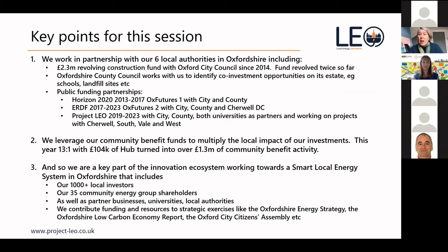Over almost the whole time that we've been in existence, we're 10 years old in December 21, we've worked on big funding programs, and Project Leo is just the next step up in scale. We partnered with the City and County Council on a Horizon 2020 funding program called Oxfutures 1, and then repeated that through ERDF funding, which is now going to last until 2023, including Cherwell District Council in that partnership. And then with Project Leo, which is a wide and deep partnership, really pulling on that energy system ecosystem that we've been building up in Oxfordshire over about the last 15 to 20 years.